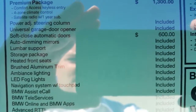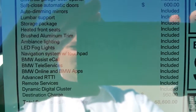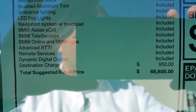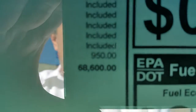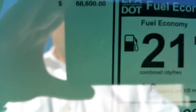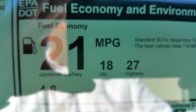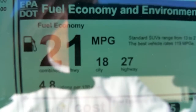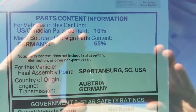Soft closed doors. You got the LED fog lights are standard now. Navigation with the touchpad controller, which we've had out since last year. Let's see, there we go. 68.6. There's your average miles, 1827. This is the XDRIVE model, the all-wheel drive. 21 is an average. And you can see some of where it was final assembly, parts.